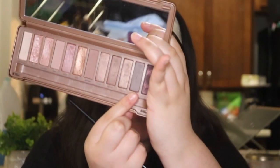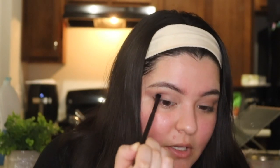All right, so I'm gonna darken this a little bit more, and I think I'm gonna get this shade right here called Dark Side. And I'm gonna put some like that, and I'm gonna put it in my outer V to make it more defined. All right, so then I'm just gonna blend everything.